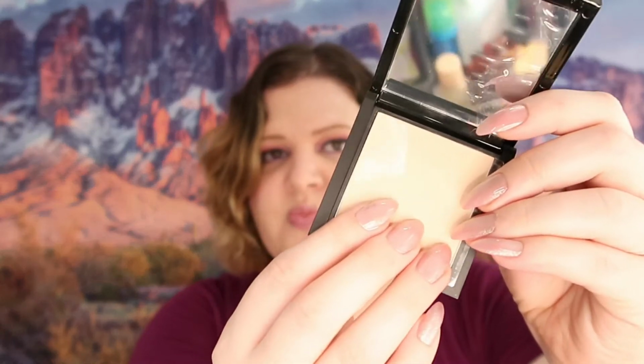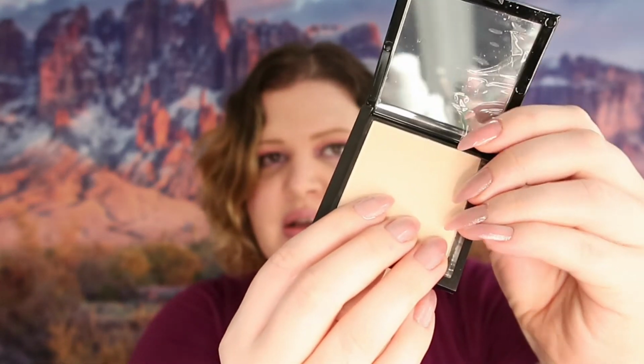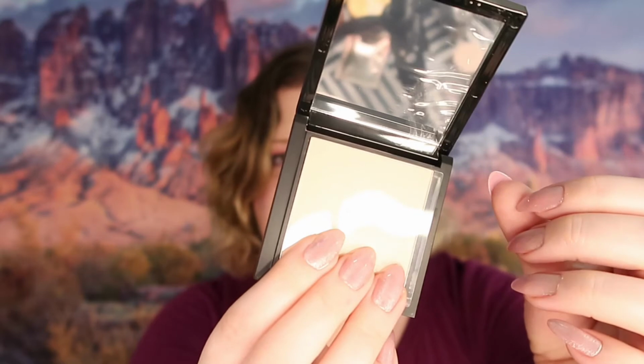I'm not gonna lie, I kind of want to keep it for that, but I don't know that I'll get much use out of this product because I do have a lot of powders, and that is what it looks like. This is good for my skin color, tone, whatever, but again, I have a lot of powders that I haven't even opened, and so therefore I think I'm going to stick this in the next large giveaway.